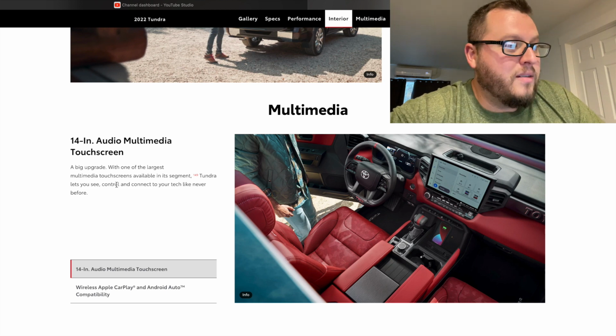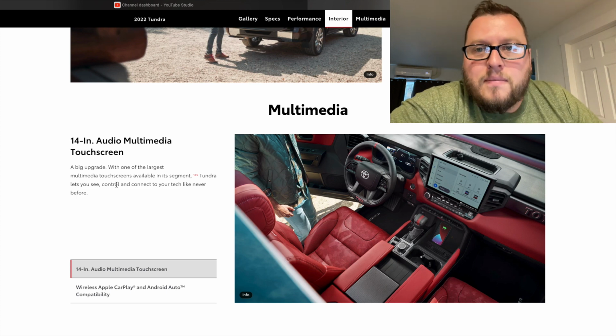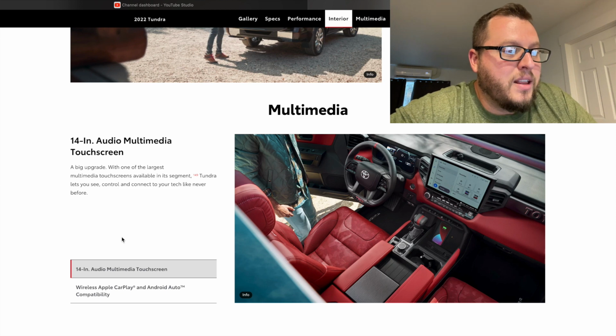Yeah, it's a big upgrade. It almost doubles the size, with one of the largest multimedia touchscreens available in its segment. Full-size truck segment, Ford is just now putting a 12-inch one in there, or 12 point whatever. Tundra lets you see, control, and connect your tech like never before.